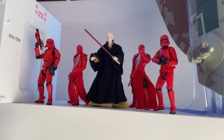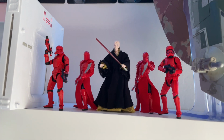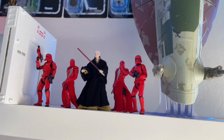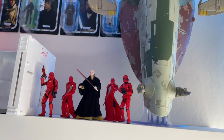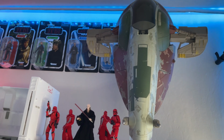I've also added my spare Phantom Menace Darth Maul cloak to the Snoke to make him look a bit more Sith-like. It would be nice if we can get the Emperor Palpatine Rise of Skywalker release.